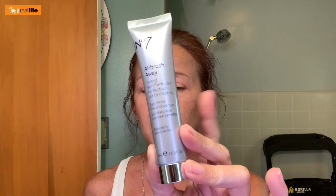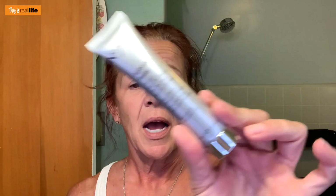It's a draw. If I had to pick, if I was a CC cream wearer every day, which I should probably be because it is a nice little touch. Price per ounce, number 7 is a better deal because don't forget, Neutrogena was about $15. Number 7 was about $12. You get a little bit more in the number 7 container than you do in the Neutrogena container. To be quite honest, I should probably wear the Neutrogena because you know me and sunscreen. I don't wear it. And this already has sunscreen in it, so that is an added benefit. So if you're looking for something that does have a sunscreen, I'd go Neutrogena. If you don't care about sunscreen like I do, I'd go number 7.